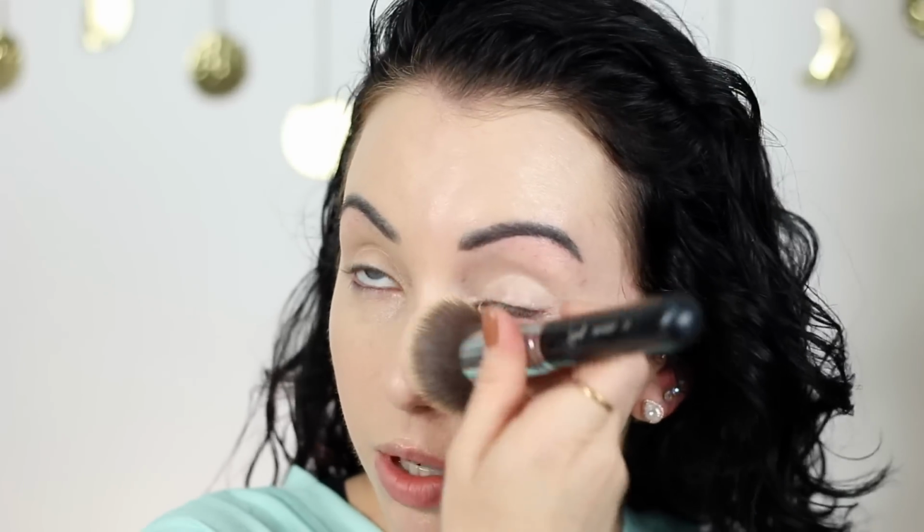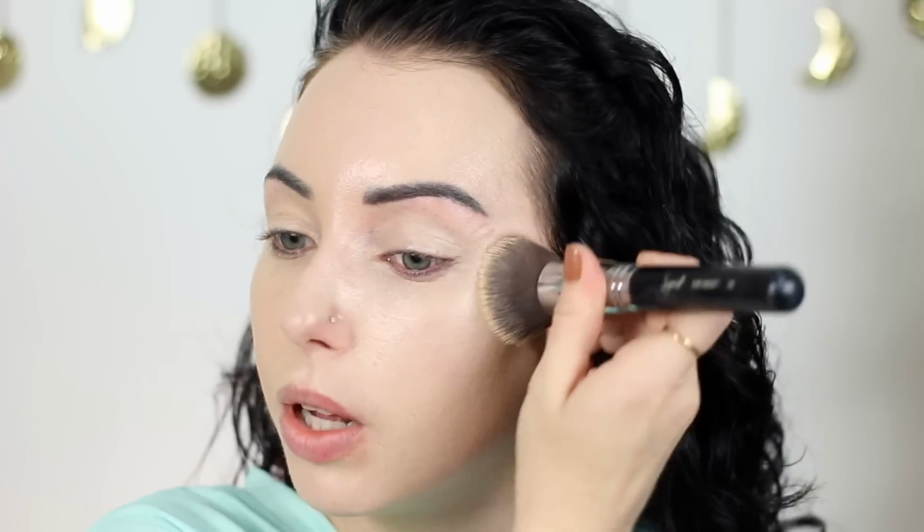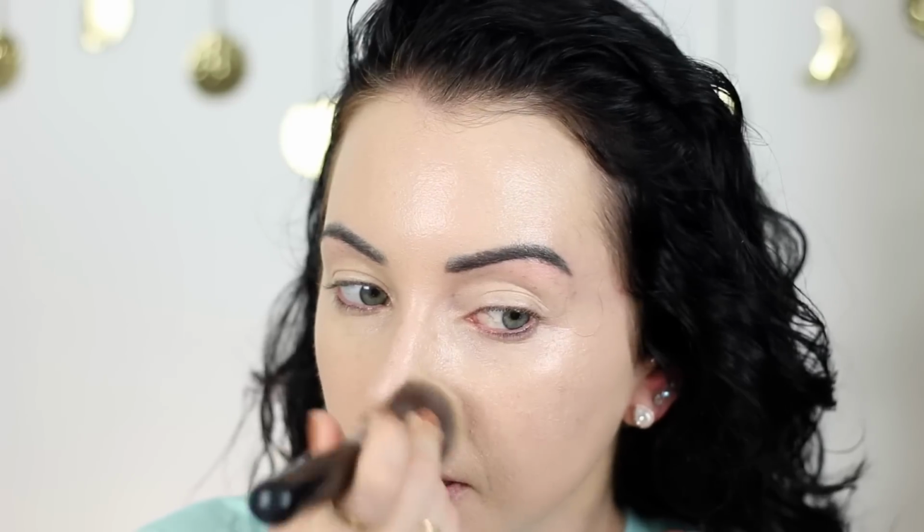Yeah, you can see when it first goes on, it gets pretty streaky. You just have to really work this one into your skin. Okay, so this one doesn't seem like it would be a really quick foundation to apply if you were in a rush. You definitely need to take your time blending this one.